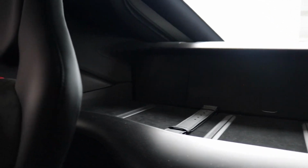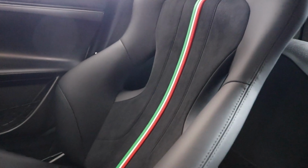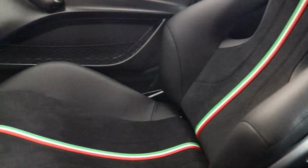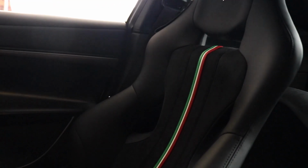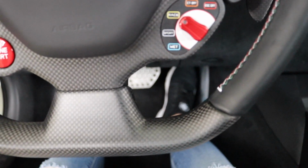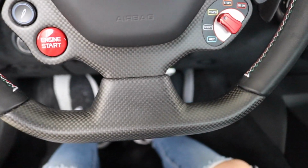Got some storage space for luggage behind the 2 seats with leather straps, and you've got your leather and Alcantara seats with red, white, and green running down them. These seats definitely hold you in. They are pretty stiff, obviously, because they are very sporty seats. They're not designed to be comfortable, they're designed to keep you in place as you're speeding around in your F12 TDF. The person who was sitting in this car before me must be pretty short, because I can reach the pedals from where the seat is, and I'm 5'3".